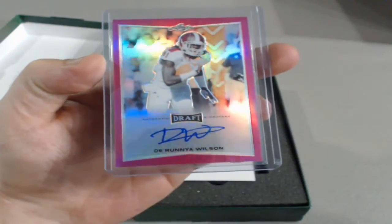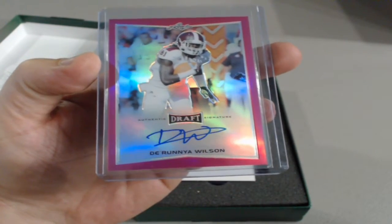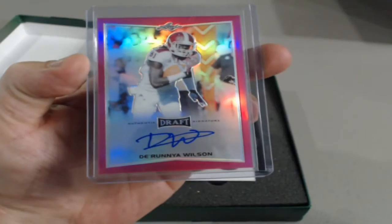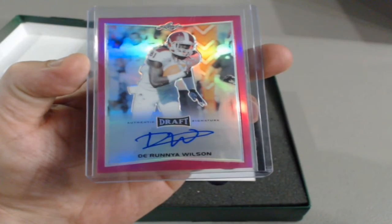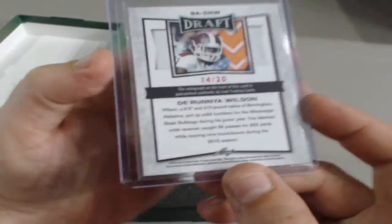Found that. Got a purple or a pinkish parallel of De'Runnya Wilson. D-E apostrophe R-U-N-N-Y-A Wilson. 14 of 20.